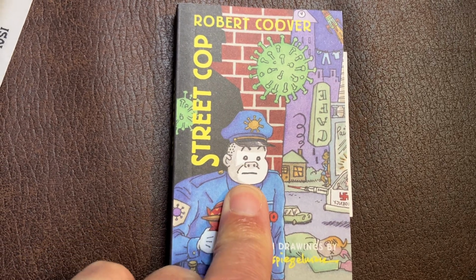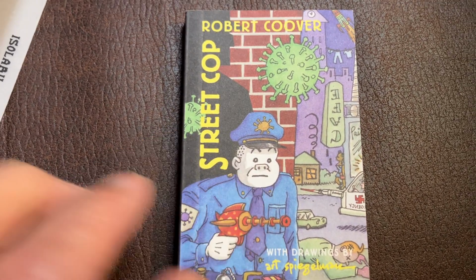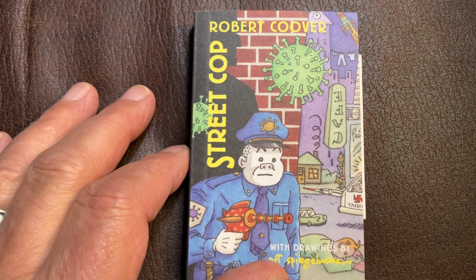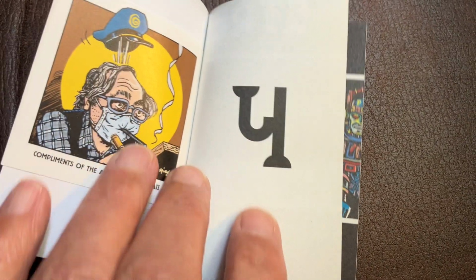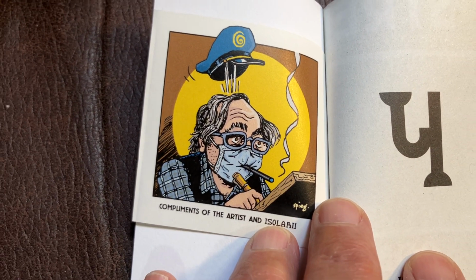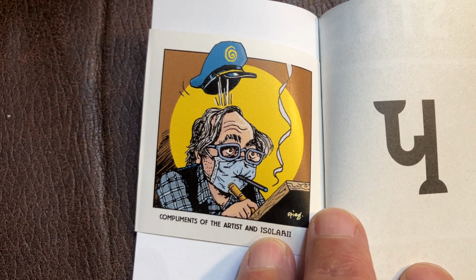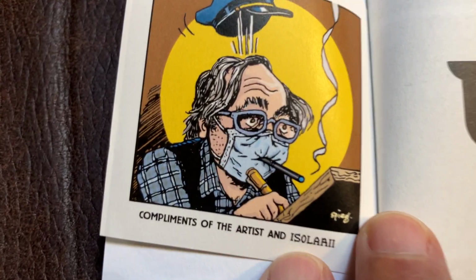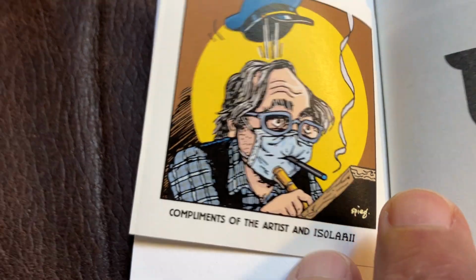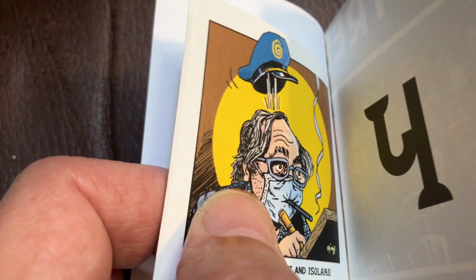And I don't know if you recognize that face, but that's basically Sluggo from Ernie Bushmiller's comic Nancy. And this was a gift from the author, and that's the publisher. So it was a gift from the author and the publisher, Isolarii. You should check them out. They have a website, and you can buy this book there.